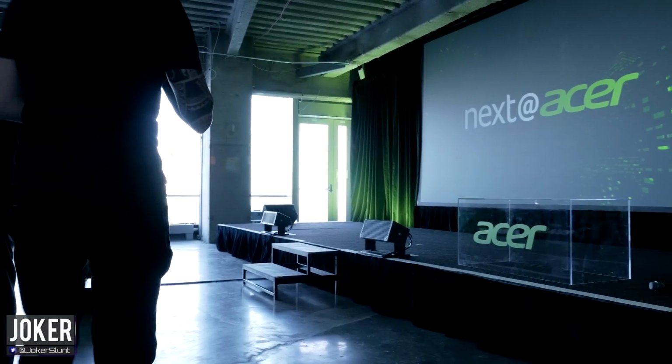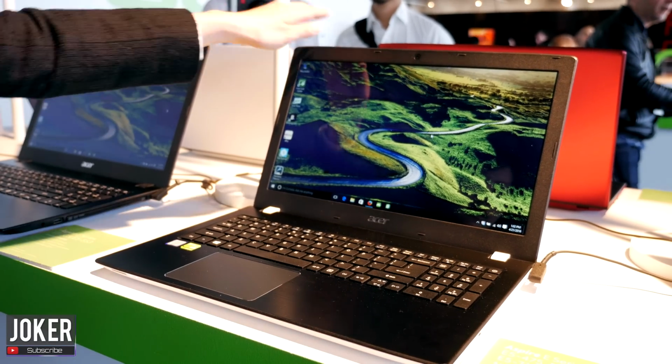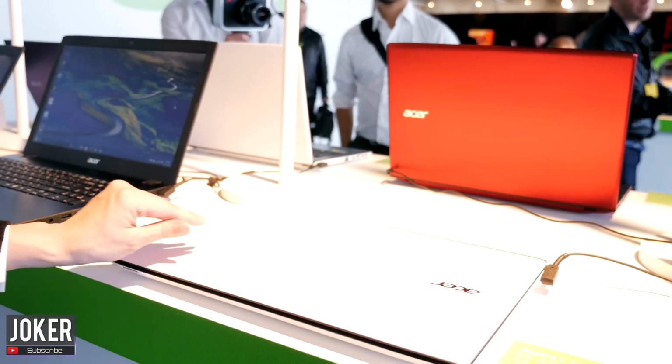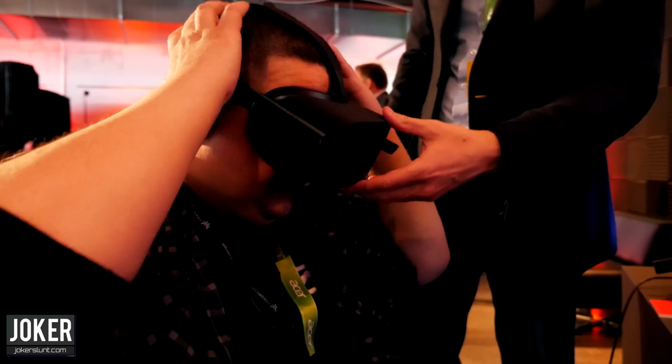I am at the Acer Next event in New York where I've been checking out a lot of their new tech that they announced here today. We got to look at some laptops, some VR. I actually got to try out VR finally for the first time. Yeah, the first time. I still hadn't gotten to try it out yet, but they had like every headset here.